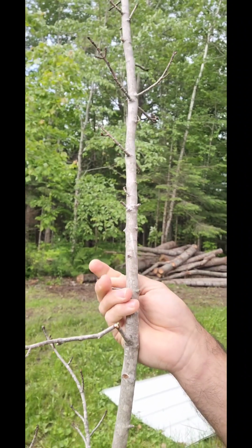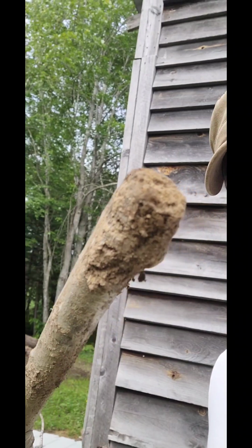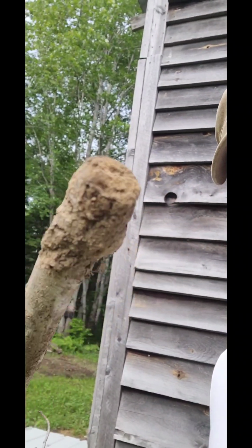holding them together. But then what I did, after I realized it looked like that was no good, I pulled it out and I checked the base, and there's absolutely no roots forming. So with that being said, they were dead, no good. So that's what I did with that.